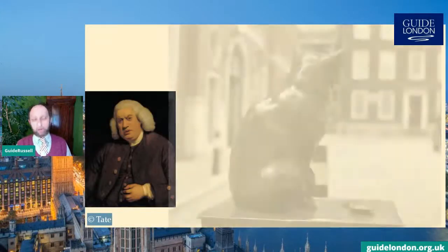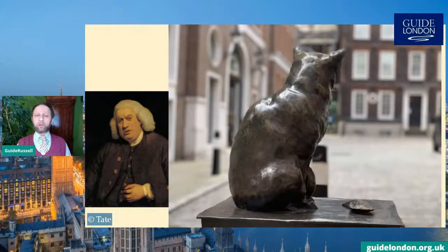In fact, he lived in that house just behind me. So it's perhaps fitting that here in Gough Square, we have a statue of his faithful companion, Hodge. In Dr. Johnson's words, a very fine cat indeed. We don't know a huge amount about Hodge. So there's Dr. Johnson on the left, and there's the statue of Hodge on the right.